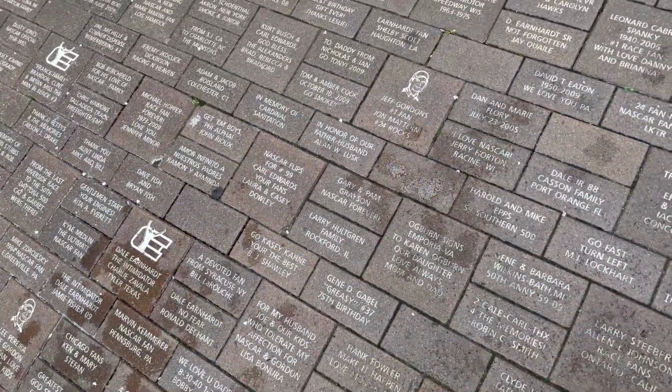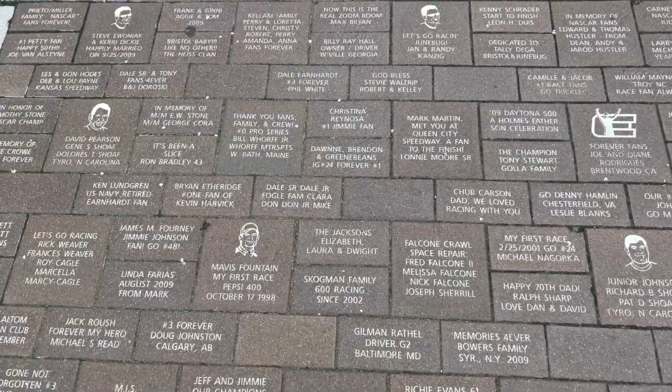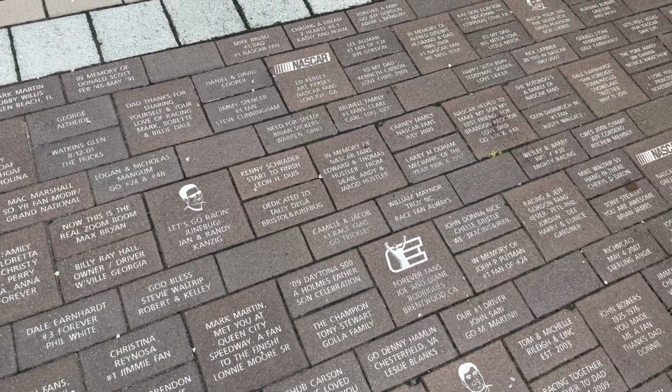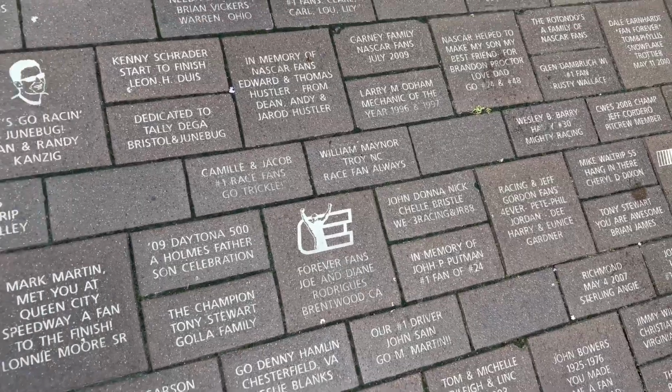Here out front on the pavement, some paving markers. A bunch of fans left notes. Lots of Dale Earnhardt, number 3.